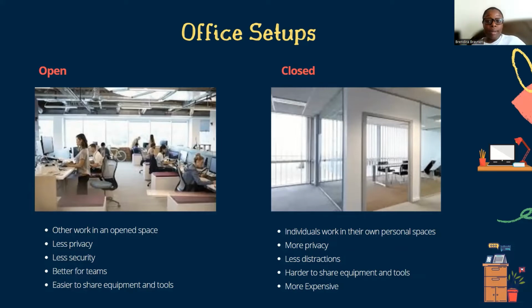When we look at both of them, in having an open space, it just means that, like I said, everything is open, everybody is in view, everybody is in eyesight. And so because of that, there's less privacy and less security. Information can be said on the phone that others can actually hear. So there's really no privacy and there's no security, because if something happens, everybody is at risk or in the open.